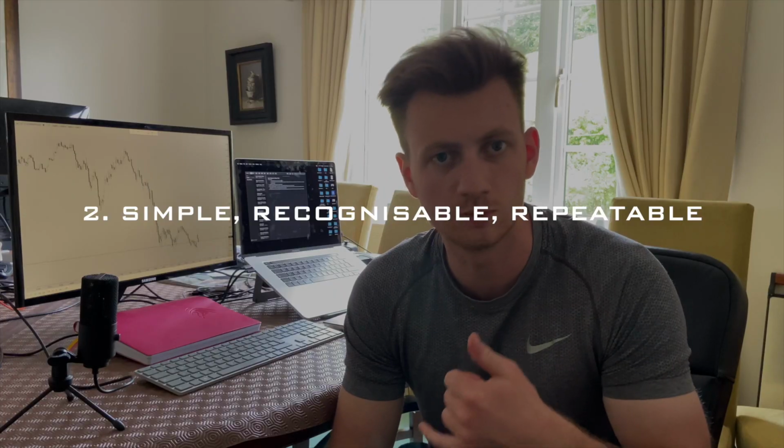So secondly, we think having a strategy which is repeatable is absolutely essential to your success. You want to find a strategy that you can identify on the charts in a very simple way, and you have a very strict set of rules and a very strict set of constraints which qualify this to be a particular setup. The more simple your setup is, the easier you will find it.